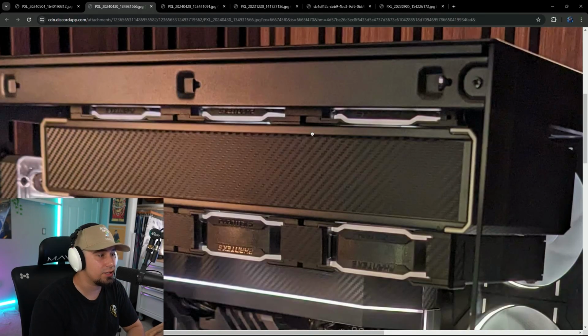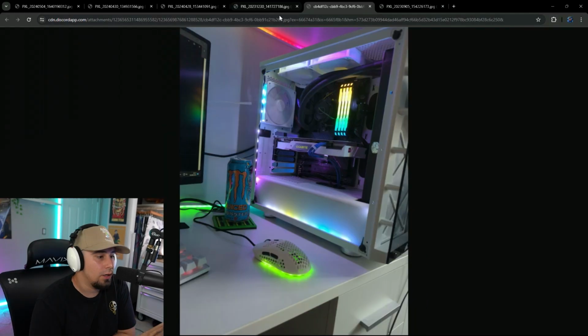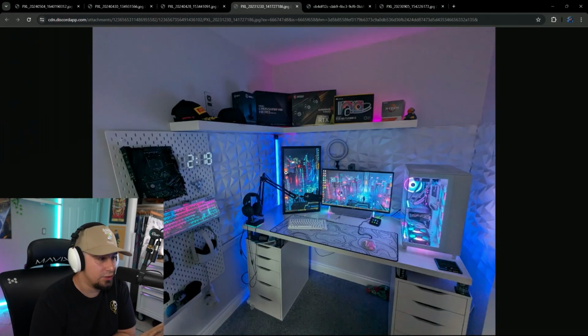Oh my gosh. I love the room. Like, the way that you did this wall is beautiful, dude. I love this. Okay, so this is the sun setup right here. His sun setup that he built.